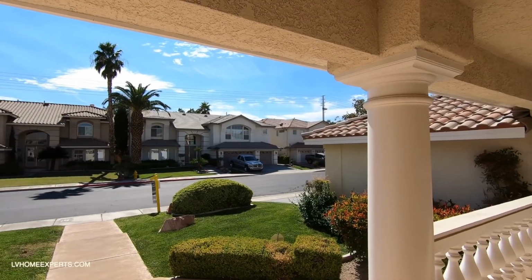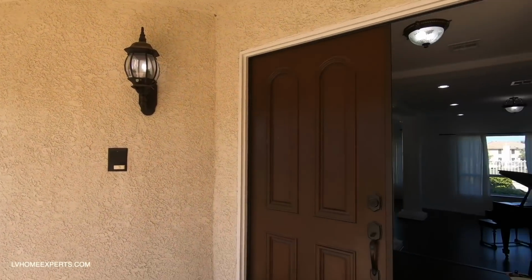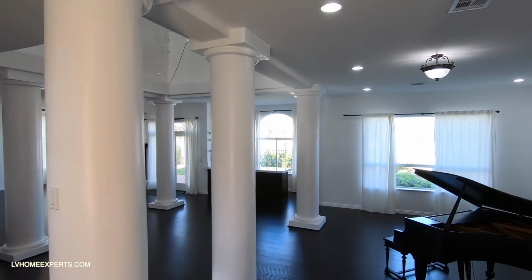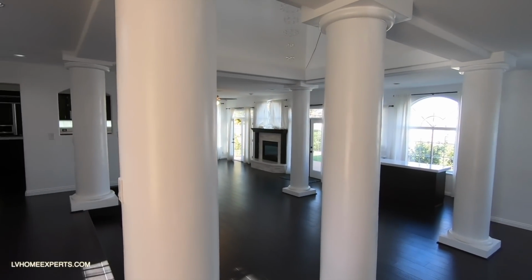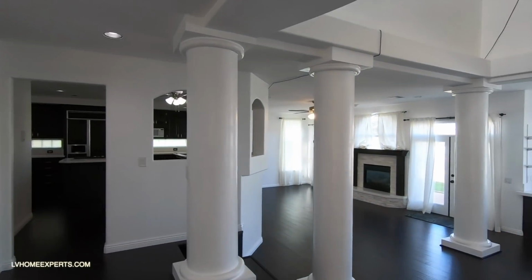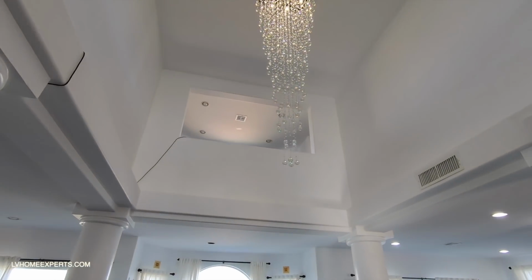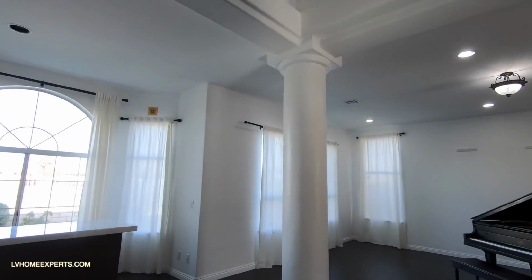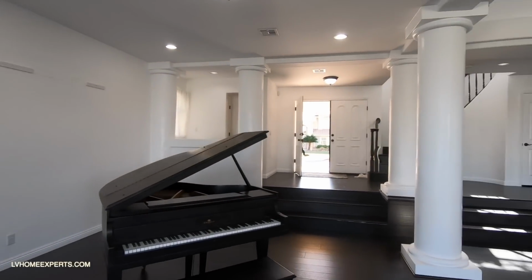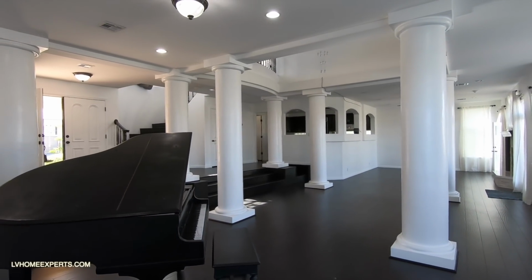Now let's take a look at the front here from the porch. Okay, you do have an intercom system. As we come through the French doors, take a look at this. Some beautiful pillars. Got the piano. Nice, right? Take a walk down here real quick. Let's take a look at this. So you got some beautiful columns here. I believe these columns are supporting columns. I mean, they're not solid, but it's what's in the middle.